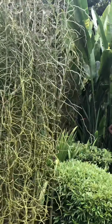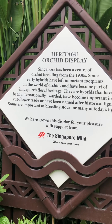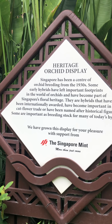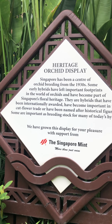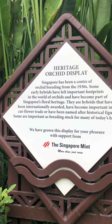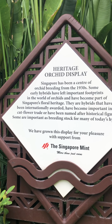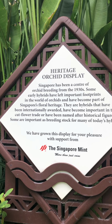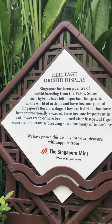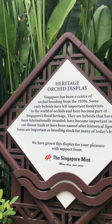Heritage Orchid Display. Singapore has been a center of orchid breeding from the 1930s. Some early hybrids have left important footprints in the world of orchids and have become part of Singapore's floral heritage. They are hybrids that have been internationally awarded, have become important in the cut flower trade, or have been named after historical figures. Some are important as breeding stock for many of today's hybrids.